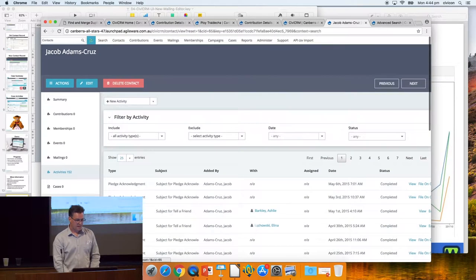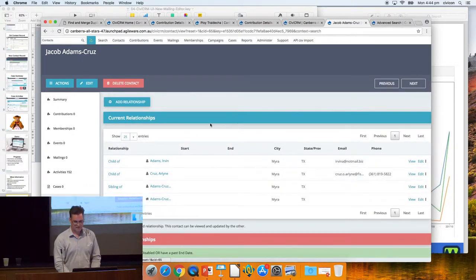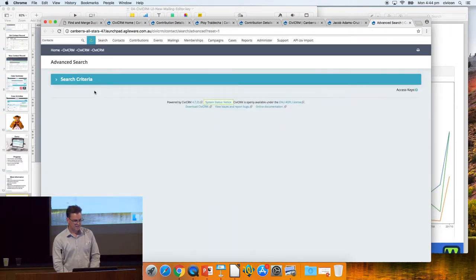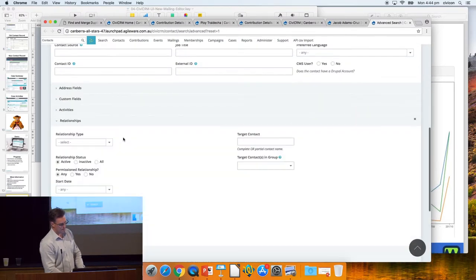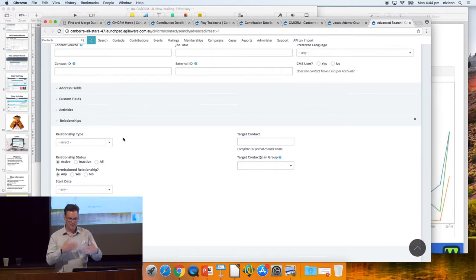So, again, it's just a way of showing you what's coming. Okay, so that's there. And the advanced search screen, again, has been given a bit of a workover as well. So it's just a bit easier to navigate and present. And they've just presented some of the usual fields a little bit differently. But unfortunately, you're probably better off on the YouTube video when this is uploaded. You'll be able to see the colour differences as well.